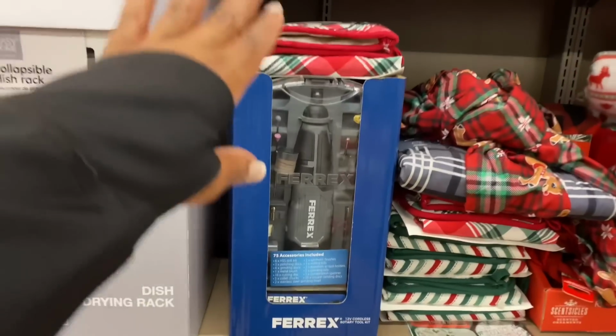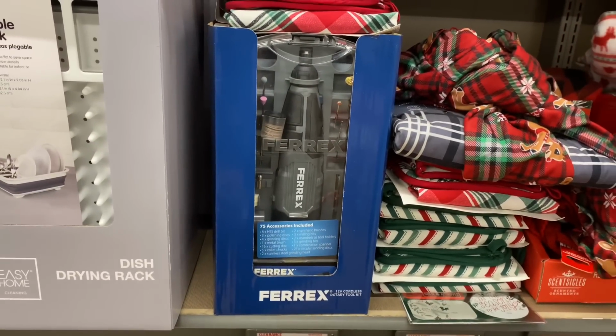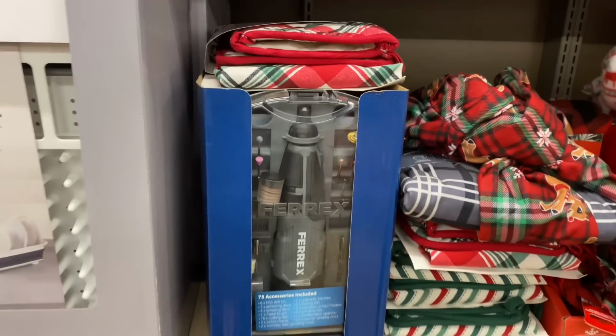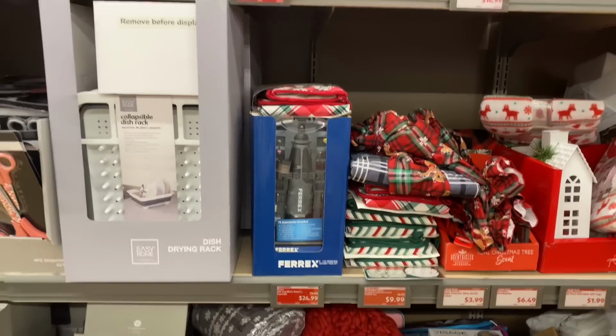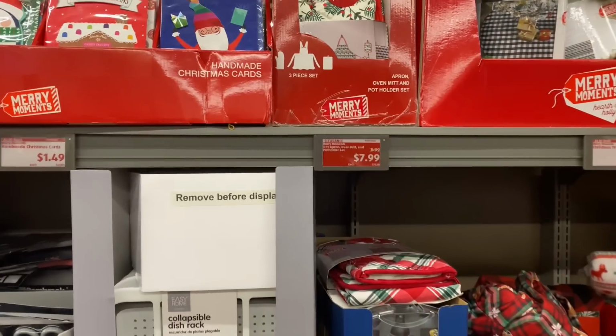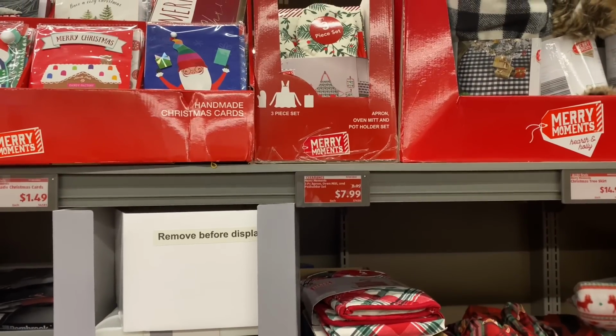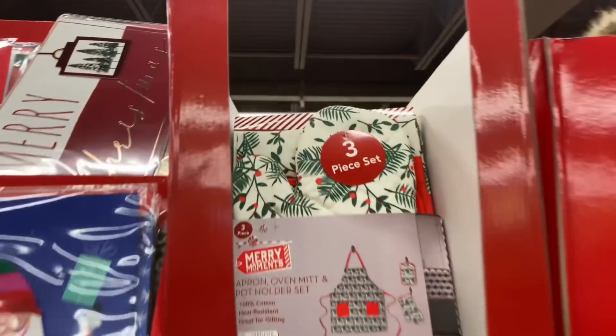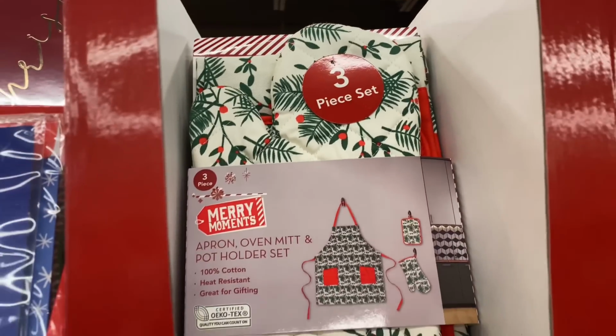Okay, this set here, it is a cordless rotary tool kit for $25, regular $30 right there. The 3-piece apron, oven mitt, and pot holder set on sale for $7.99, regular $8.99. Set right there. Cute.